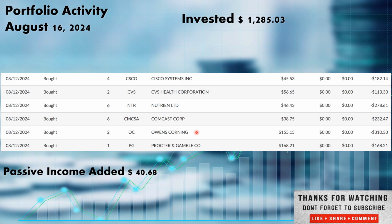So I'm going to add to it while it's down, even though it is significantly over my cost basis. Same goes for Procter & Gamble. It is significantly over my cost basis. I think I'm up about 19 or 20% here, but my cost basis is so low, I don't mind nibbling a little bit. I'd like to get this up to 40, maybe 45 shares here, so I'm going to nibble here as well. Added one more share to our Procter & Gamble position, ticker PG, at $168.21. And the $1,285 and all the new positions added here added an additional $40.68 in passive income.